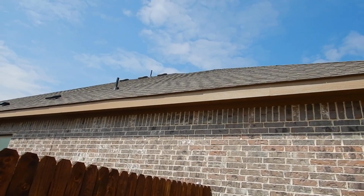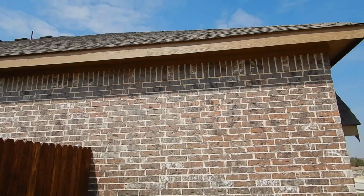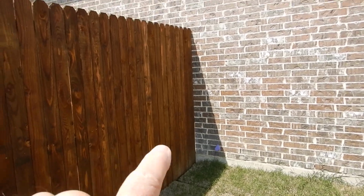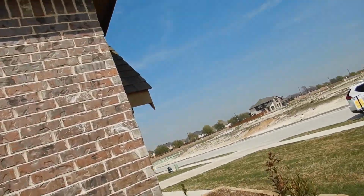Okay, we're on the south side of the structure. The home faces east. We're going around counterclockwise. We're in front of the fence. We're going to end up on the other side there, if our battery holds out. And come on along.